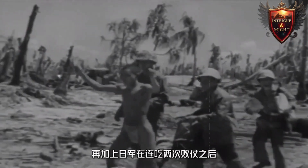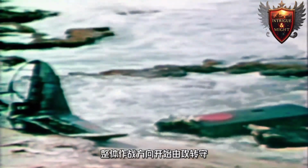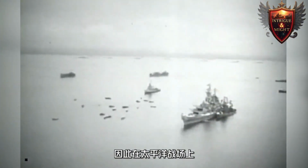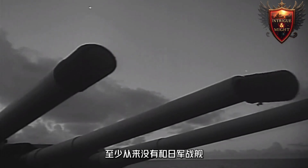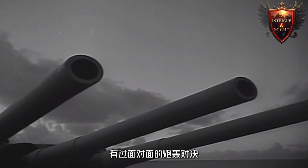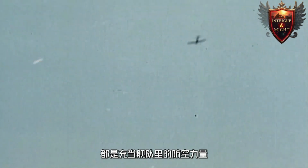Moreover, after two major defeats, Japan switched from offense to defense. So on the Pacific front, the Iowa didn't get many chances to shine. It never even faced off with Japanese battleships directly. Most of its combat experience was in air defense and shore bombardment.